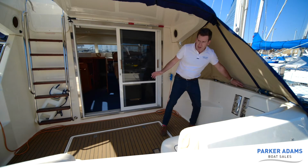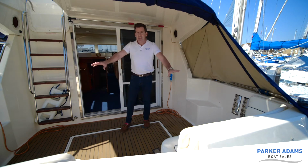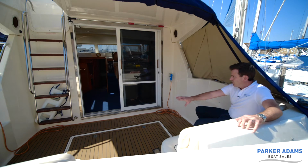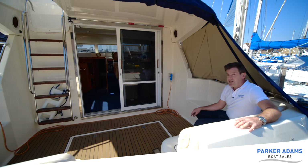It's almost full width of the boat, and it's got two large seating areas out the back here, and very comfortable to sit on. And we can also have a table and chairs out here if you want to. Love it, it's a lovely area.